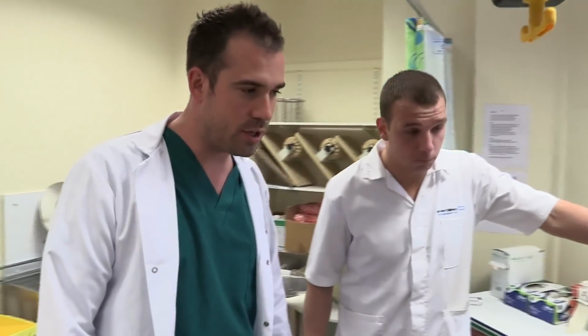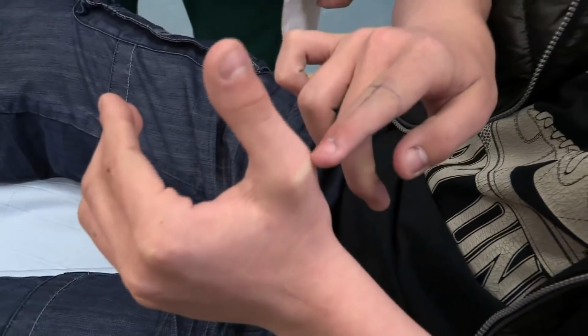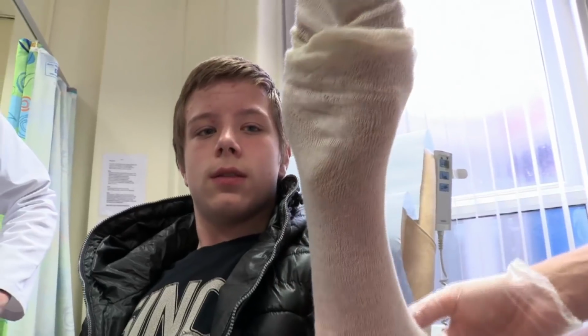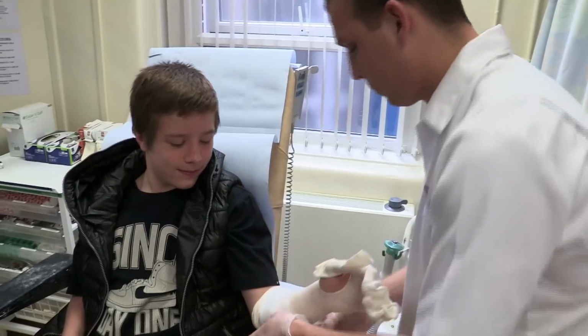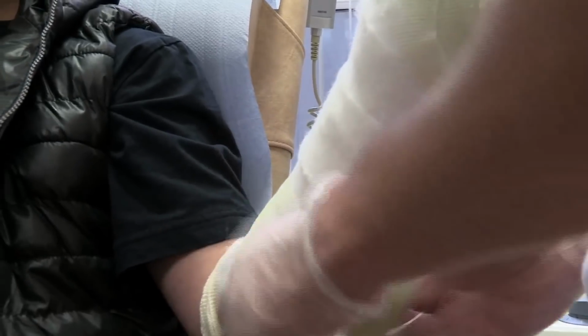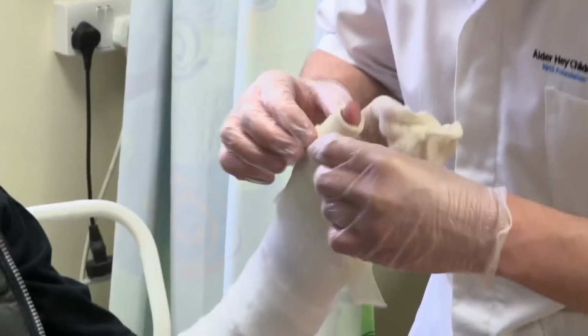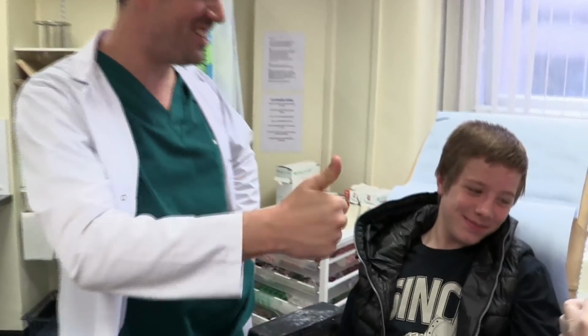Jack, I'm Dr. Xand. Can you tell me what's happened? I've broken my thumb, tripped, and it snapped. This bit here. Right in the joint. When you get a cast like Jack, first a sock goes on to stop the cast itching. Then a layer of cotton wool padding. And finally a layer of plaster, which sets super quick into a hard shell. So you're just going to look like, yeah, Jack says yes to this.